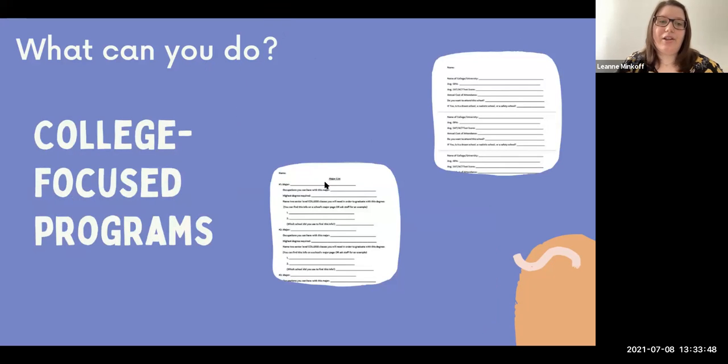You can also create your own college-focused programs. These can either be big programs, such as college fairs or workshops, or small and self-guided programs. One program we had was setting books and laptops at a table and having students fill out worksheets based on the information they were learning.